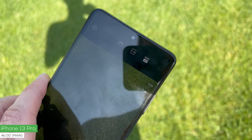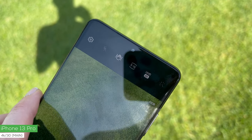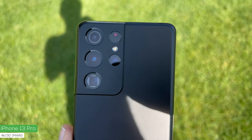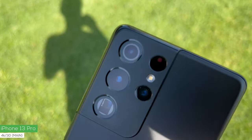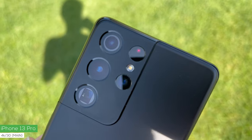As far as the selfie camera goes, you're looking at a 40 megapixel selfie camera. 60 frames per second, as can all of the cameras on the back of this phone, except for the main sensor. That one maxes out at 8K, 24 frames per second.